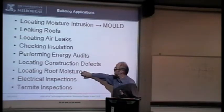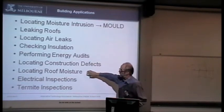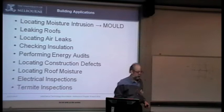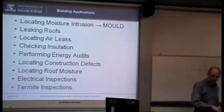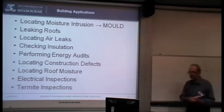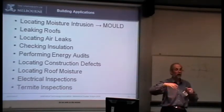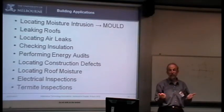Moisture in roofs, which is basically moisture intrusion generally, but roofs can be a problem in themselves. This in particular applies to flat roofs where you have the bitumen type coating on the top, which is very common in some commercial buildings and more generally in the US in particular, but they also use it a lot in Europe. We don't use it a lot out here.